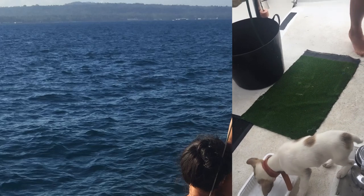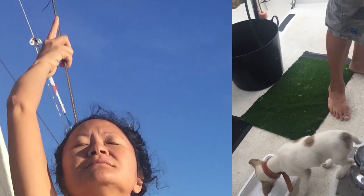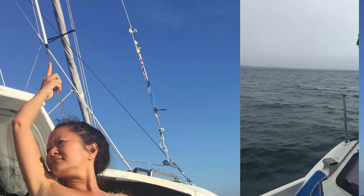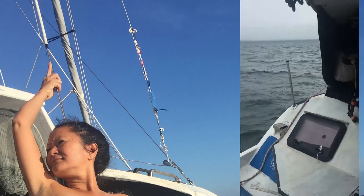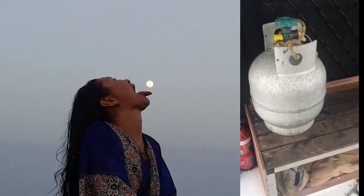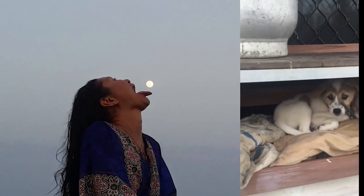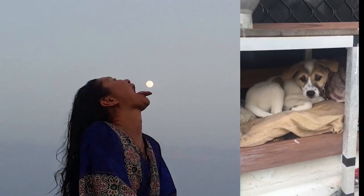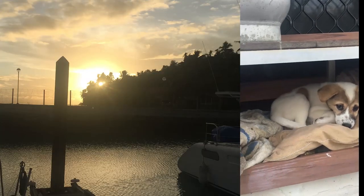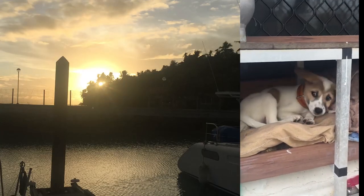So she actually peed close to her mat and Paul's stepping all over it. Gross. Okay, let's go up. So the motor is on, it's pretty loud, and she seems okay with it. And that's her other cubby hole where I thought she drowned because she was hiding underneath and sleeping. Now we put a pillow and I removed all the stuff.